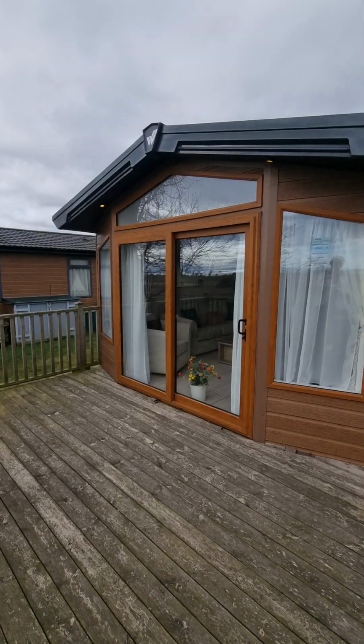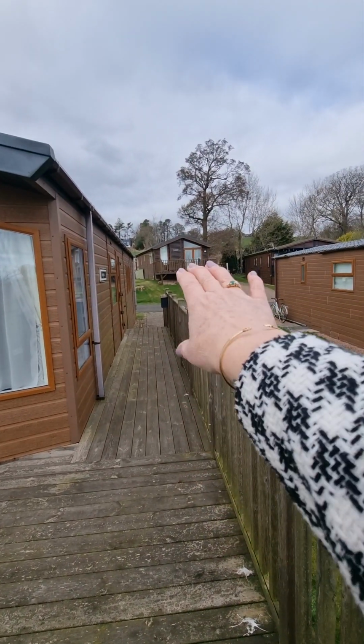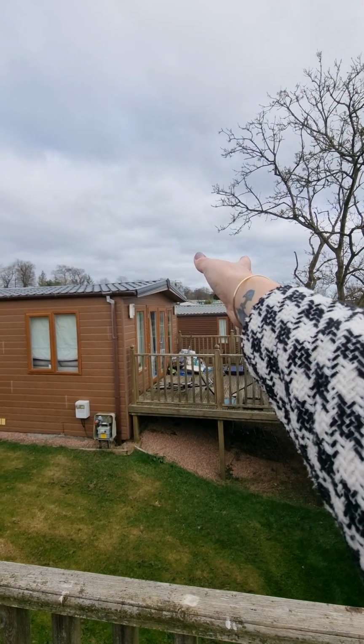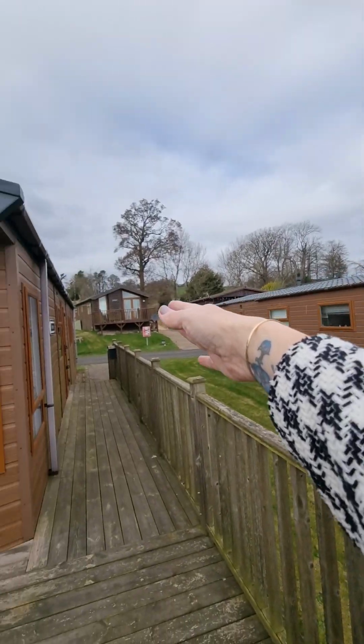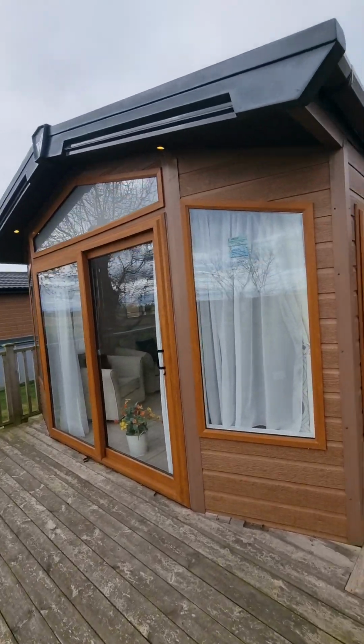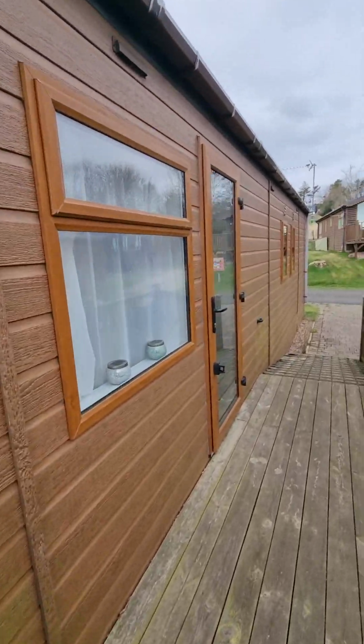And this is your full property here. So you can see this lovely decked area comes all the way down here. You've got your off-street parking down here as well. To actually come into the holiday park, you come in at the top end here and you're literally just driving down and you're right to your lodge. This is beautiful. Immaculate inside, moving condition. And I'm just going to take you on the tour.